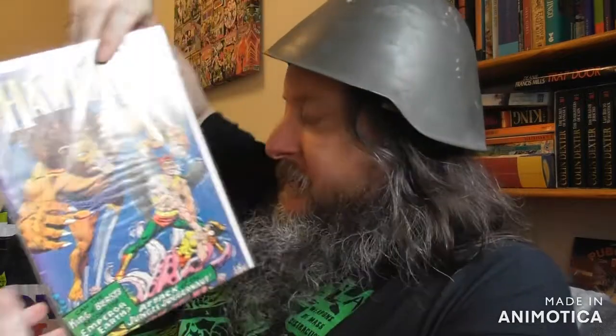Then I went to a store one of my mates was running. One of the guys I buy off, or talk to on Facebook, and he had this one. I said, "You ain't got any Hawkman, have you? Any old Hawkman?" And he happened to have number 21. It was the only one he had, and it was one I needed on my list. And it was like, awesome. So that's one off my list.